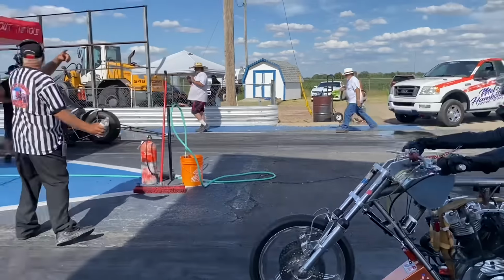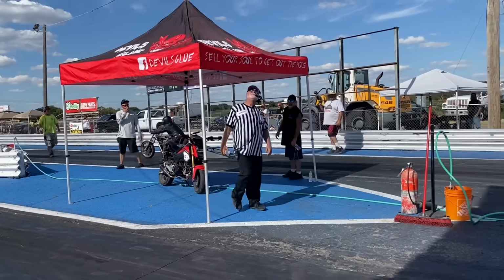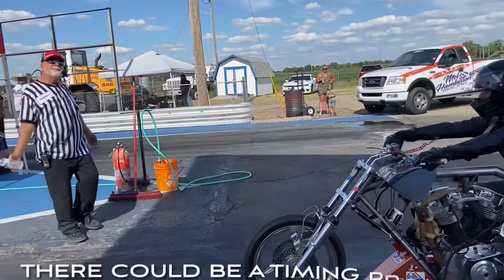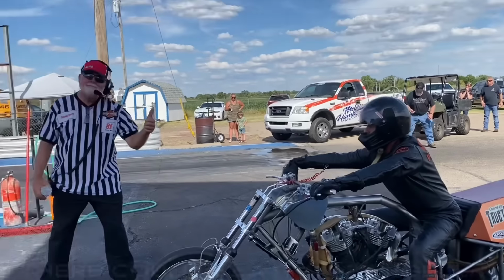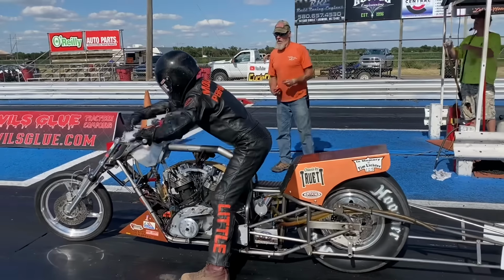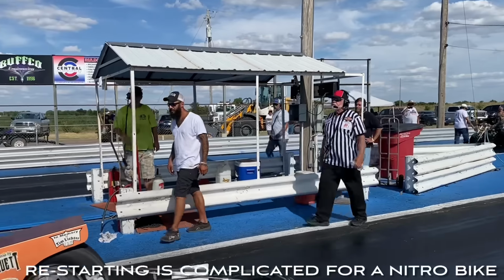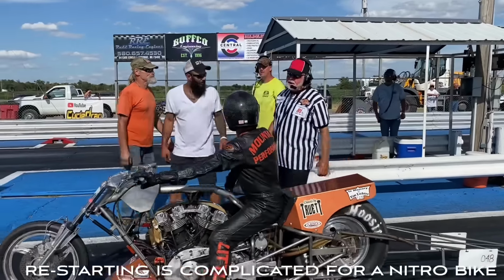Uh-oh, we could have a problem. Crazy Dave communicating with the tower. There may be something going on upstairs with the timing system. Let's sort this one out. Oh, Dave gives him the thumbs up. Disaster on the starting line. Crazy Dave shuts him off. Now, guys, this can be complicated. When you have a nitro bike, they can't just refire it. We'll see what Crazy Dave decides to do here.